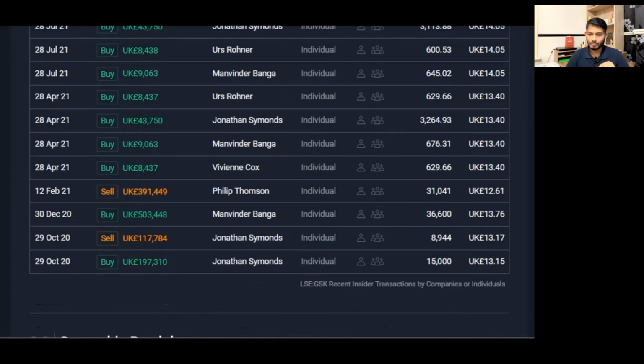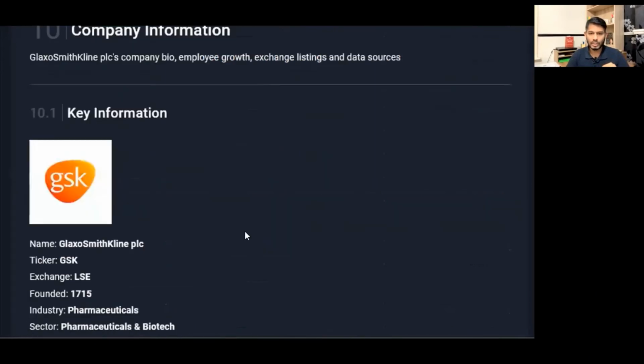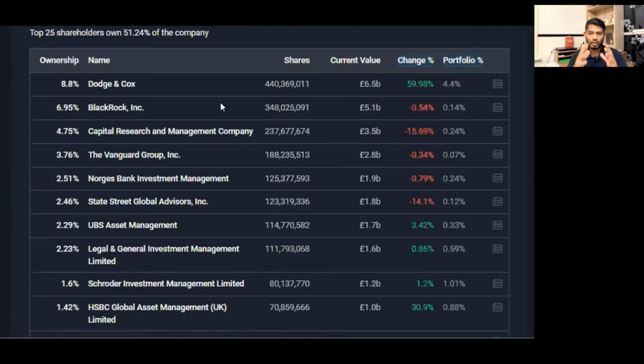so I'm really focusing on what the hedge funds are doing. Hedge funds are a bit of a mix, because some of them have a huge exposure to this company, and some of them reduce their shares, some of them increase, so it's a mix at the moment. But at the top holding, the fund holding this stock the most increased their position by 59%, which is really bullish.